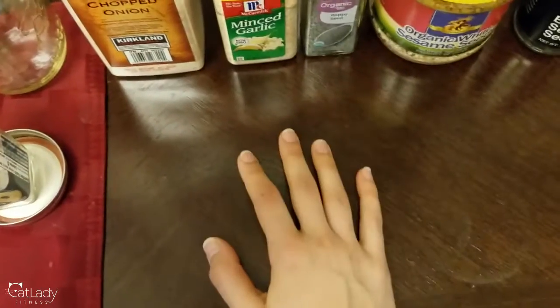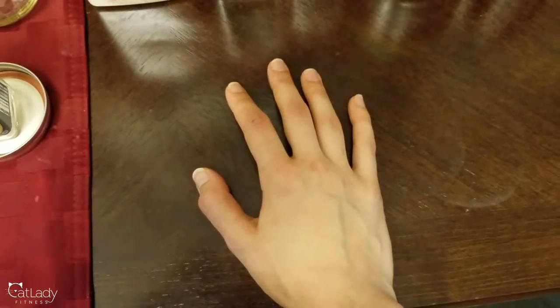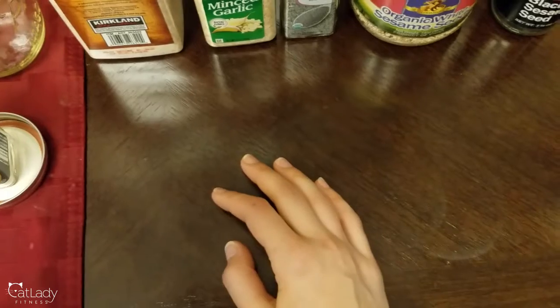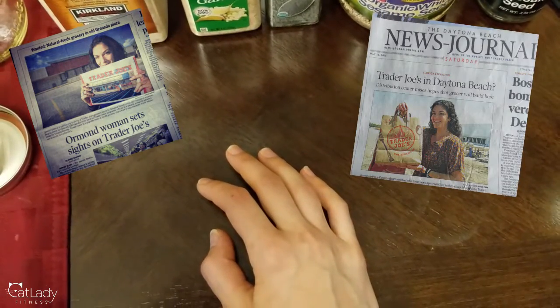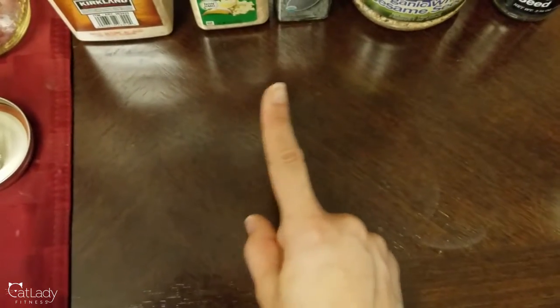So, Trader Joe's. If you haven't heard of Trader Joe's, it is amazing. It's a grocery store, but it is so much more than that, and I actually love it so much that a few years ago, I tried my hardest to get one to open in my hometown, which is still a work in progress.